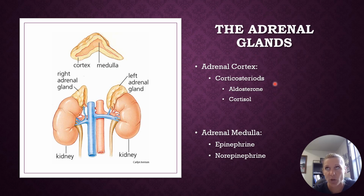These two corticosteroids are known as aldosterone and cortisol. Aldosterone's job is to help us conserve water via retention of sodium in the kidneys. Sodium is a water-loving molecule. When we have salt, water wants to go with salt. This is why when you eat salty food, you're also thirsty, because salt and water want to move together. By holding on to salt, the water within my body will want to stay with that salt. So aldosterone is going to work hand in hand with ADH, or antidiuretic hormone, in order for us to hold on to as much fluid as we can.